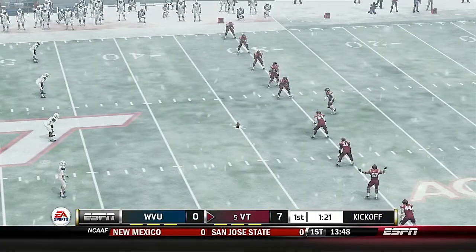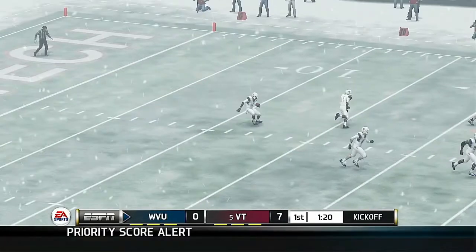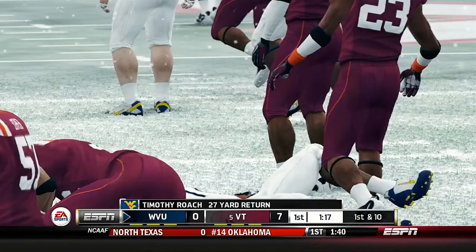Williams has the ball set, and he looks ready to kick this one deep. He kicks it off, and he got all of that one. He's to the 20. He's taken down at the 26-yard line.